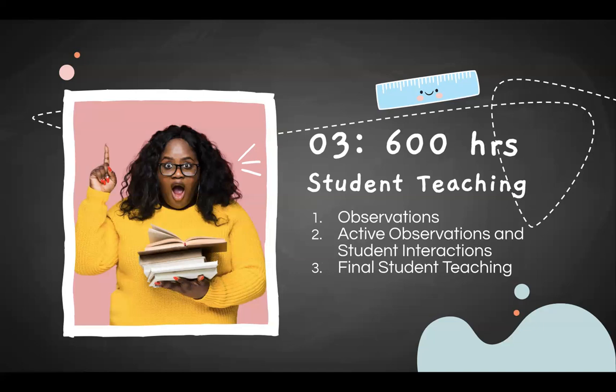And so the 600 hours of student teaching over the course of your time in the credential program should be fairly easy to accrue if you follow the instructions for the hours that you need per quarter. We actually expect you to be getting closer to 700 hours because we want you to have a very robust experience in your student teaching.